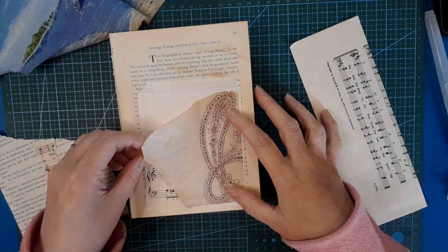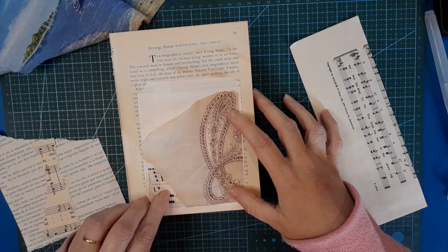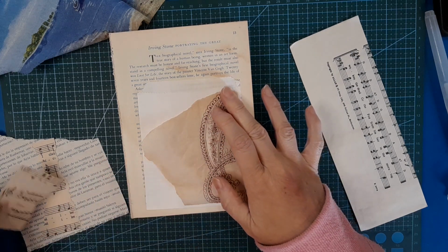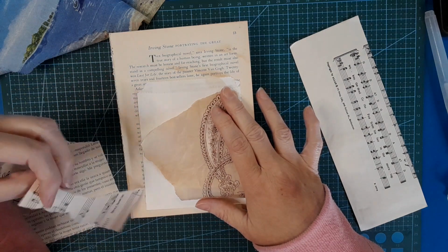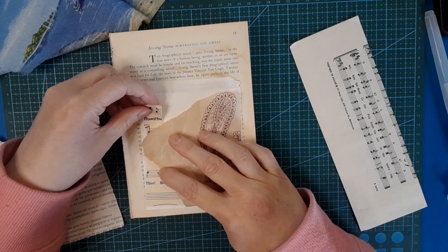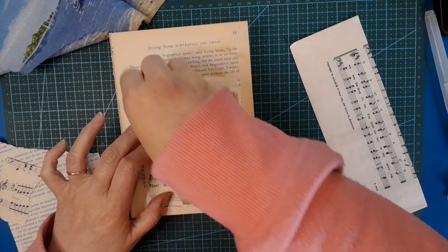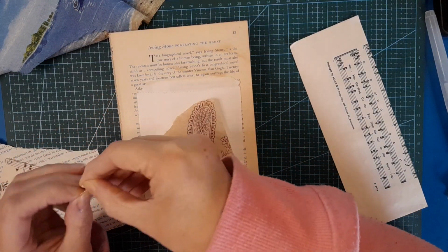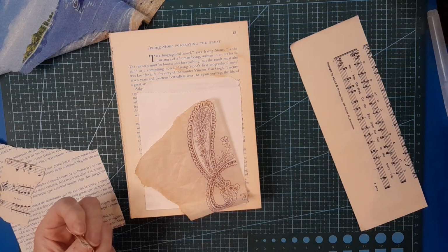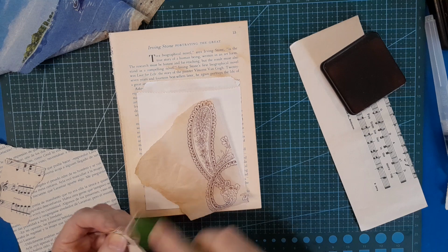Not sure that I'm overly fussed on it actually. Sometimes you've just got to try it and then be prepared to go, no, that's not really doing it for me. Let's try this interesting shaped bit, see if we like that better. I kind of do actually. I don't like how straight that top is though. And I also think it needs to be inked so I can see better. So, see whether that makes a difference to how I like it.